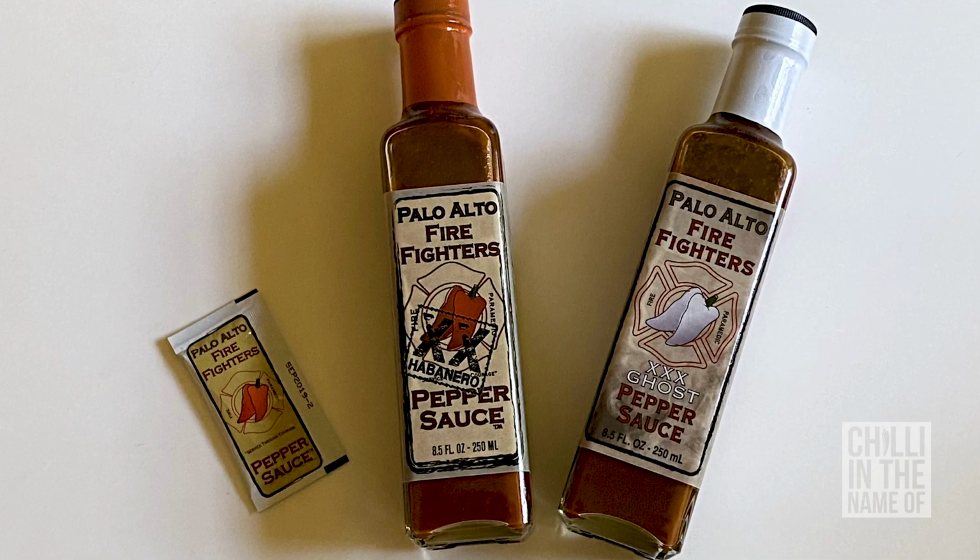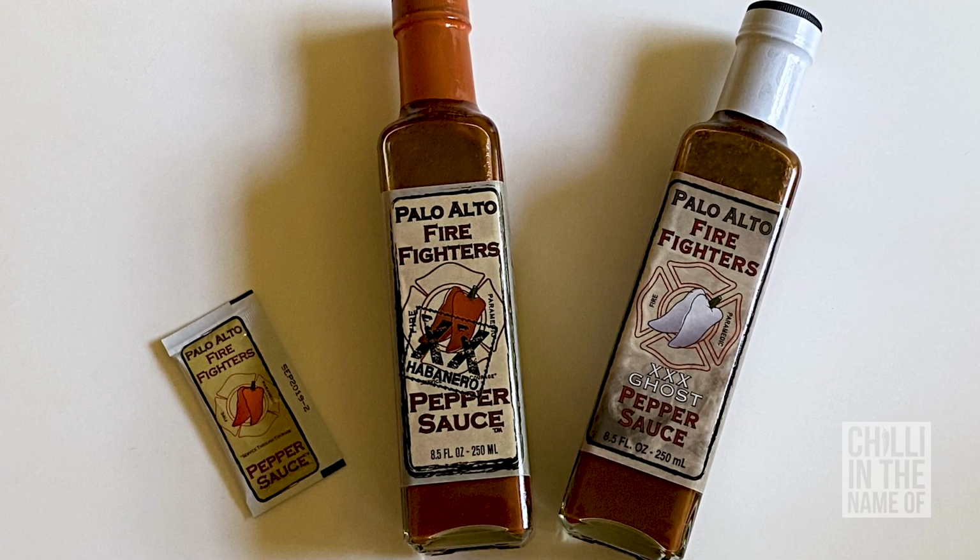Palo Alto Firefighters are out of California. They're a real firefighting outfit in Palo Alto, and they make the chili sauce on the side. All of the proceeds from Palo Alto Firefighters pepper sauces go to charitable organisations, which in itself is a really great thing. I've given Lily some flavour packets for the original sauce and the habanero pepper sauce. Unfortunately, I didn't have one for the XXX Ghost sauce, but without any further ado, let's get on it.